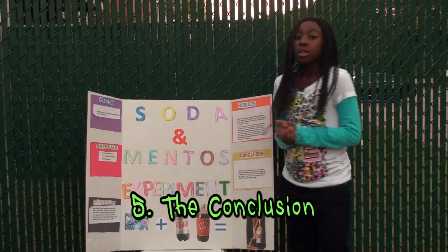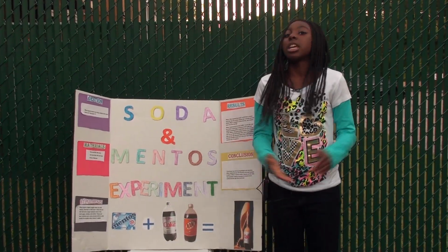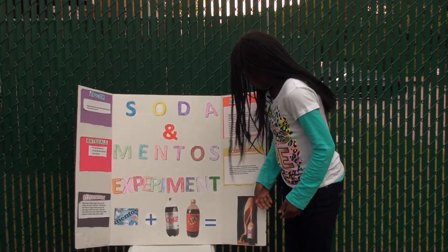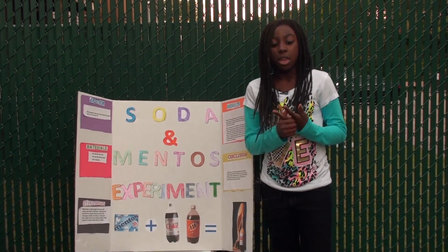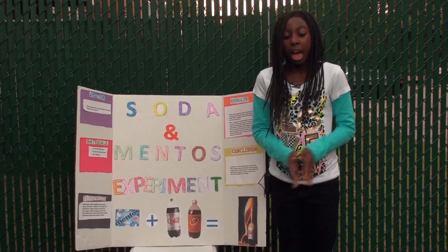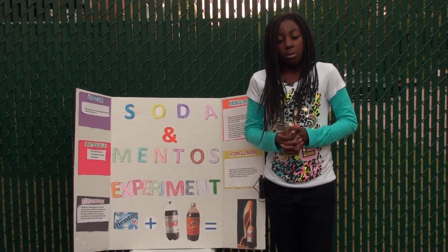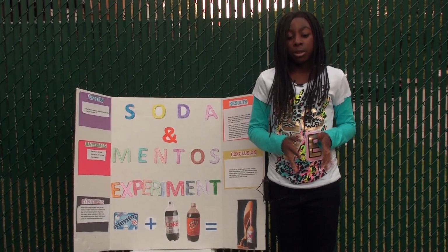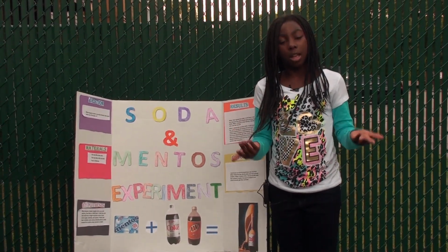So my conclusion is, I have found out that my hypothesis was incorrect. What I observed was that the Diet Coke bottle went higher, or had a larger eruption. Because when I looked online, the Diet Coke actually has more carbon dioxide in its head.